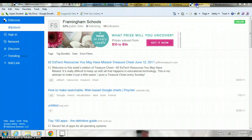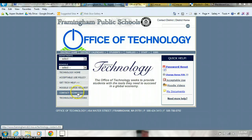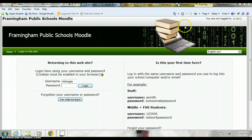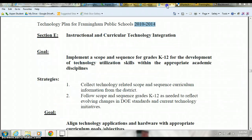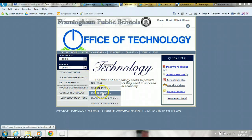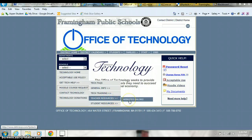I don't really know what that means, but if we go back, you can contact technology, obviously. Oh, I just clicked on a Moodle thing. I didn't want to do that. There we go. So the only other thing for student resources, there's some search tips, there's how to rate a website, and then there's safety. Other than that, there's not much resources for students, and I gotta be honest, the resources for teachers are nothing to really sneeze at either.